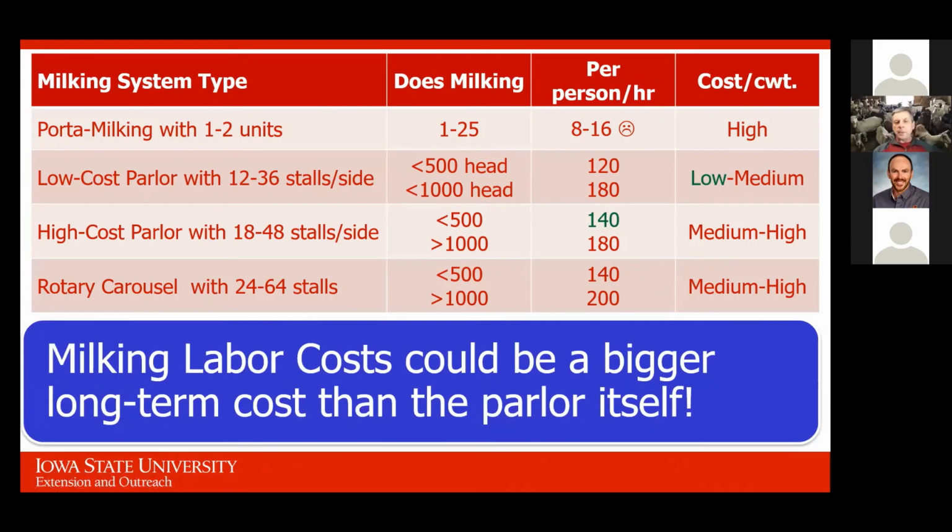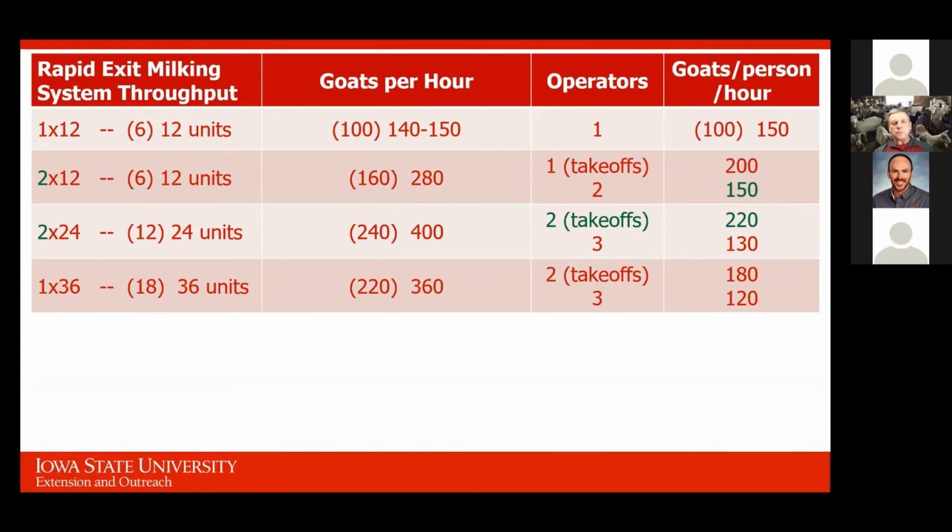So milking labor costs could be a bigger long-term cost than the parlor itself. So again, when we do something that's not labor efficient, that can really cost us big time in the long run. So rapid exit milking systems is what I would encourage people to go for. I'd also encourage them to go with a double-sided parlor, just because when we only do a single side and we make them a lot longer, we have so many more steps to take to get from one side of the parlor to the other, versus just taking 2 or 3 steps to get to the other side of it.